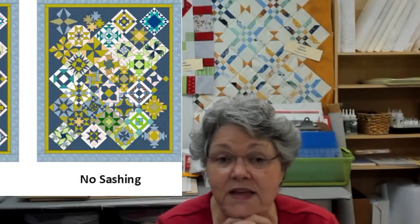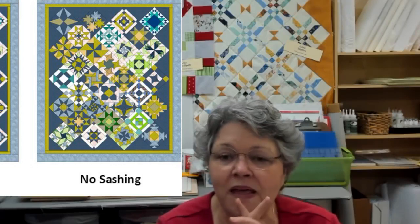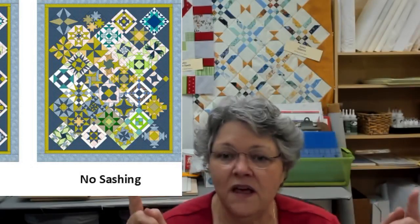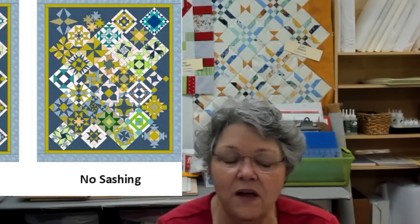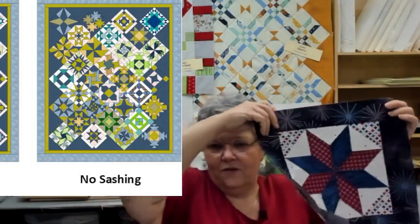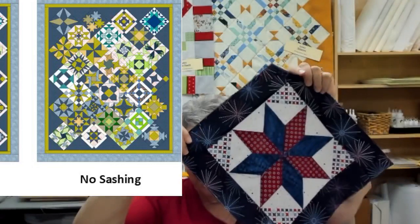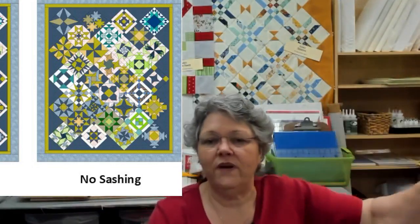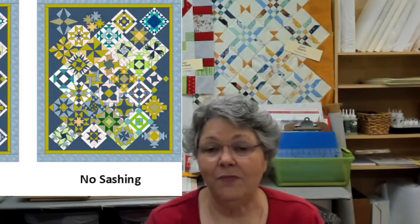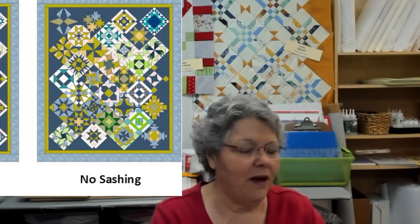So if you're going to set a block on point, like the one that you see beside me, it's going to change the dimensions from point to point. Instead of having your 12-inch block measured from side to side the way this one is, I have to go this way, your 12-inch block becomes a bit bigger when you measure from point to point. So you don't have to have as many blocks to be able to get as much coverage. You do have to have those triangles though, so that's a trade-off. Just so you keep that in mind.